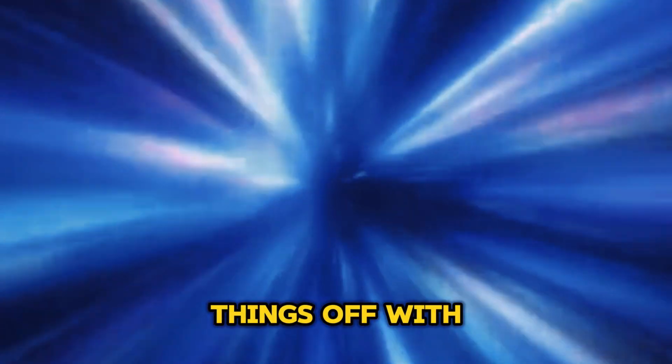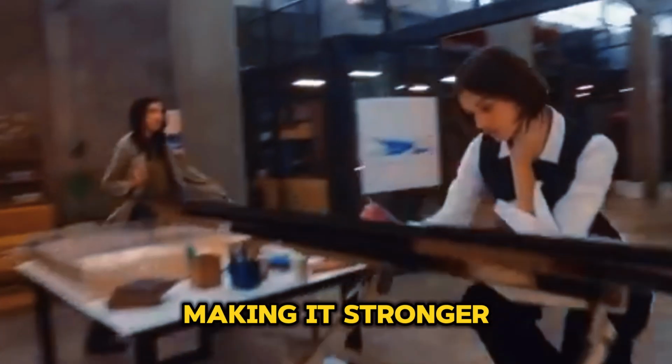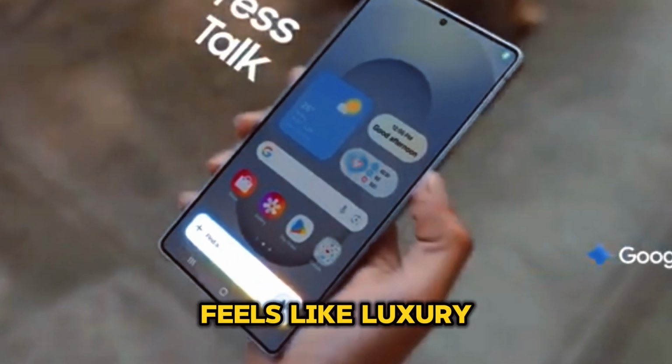Alright, let's kick things off with the design. Samsung has stepped it up this time with a titanium frame. Yep, titanium, making it stronger and more premium than ever. The back is matte finished, and it just feels like luxury in your hand.